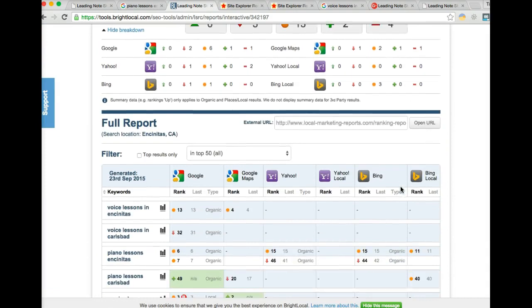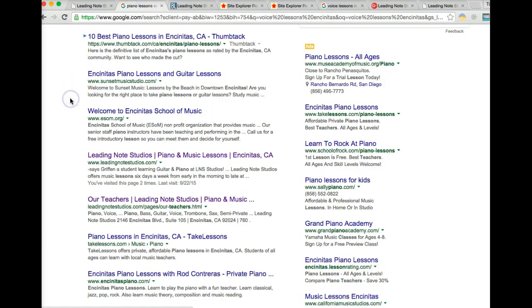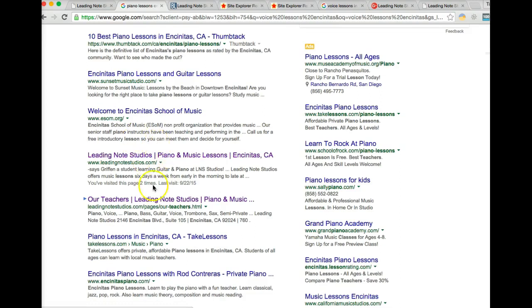And if we scroll down, this is basically a chart, and each number corresponds to what position your business is in for that keyword. So if you look at piano lessons Encinitas, you can see that you're currently in the number 6 spot as far as listings go. And then if you want to back that up, you can just hop on over to Google, and there you are. 1, 2, 3, 4, 5, and 6. There you are right there.